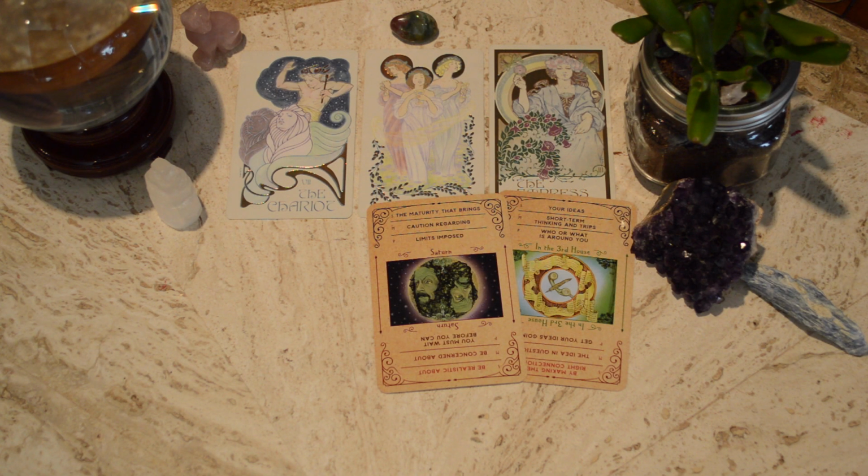I don't know if they have, maybe this child may not have known their grandmother in real life, but they'll know them spiritually. There's just this very strong spiritual connection to their ancestors, in particular female ancestors or ancestors on the maternal side. Throwing that out there, very specific, but that needed to be said for someone in this group.